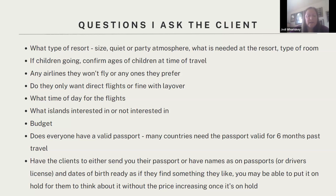I ask, does everyone have a valid passport? Many countries need the passport valid for 6 months post-travel. You need to actually look on travel.state.gov, and you pull up international travel, what country, and it will tell you when the passport needs to be valid for. Even though some countries say valid only during time of stay, some airlines will actually give a hard time as far as that and might say they need the passport valid for post stay. So I always ask if they have a valid passport.